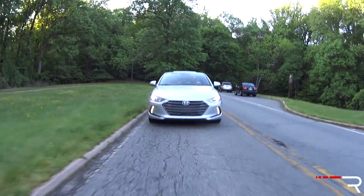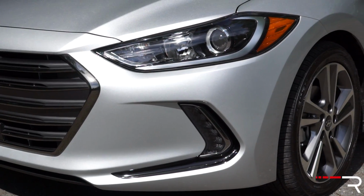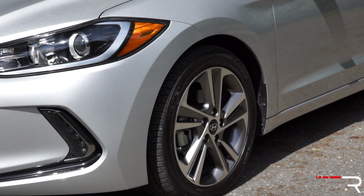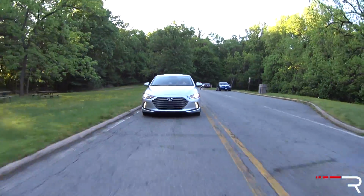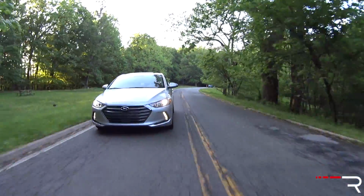Now, my Limited tester comes standard with these 17-inch alloy wheels. They are the bigger option. The Eco and the SE will only come with 15-inch wheels, which do look a lot smaller. Surprisingly, even though these wheels are relatively class competitive, they look a little on the small side, at least for me, just because the body lines of this design language make the wheels look a little bit small.